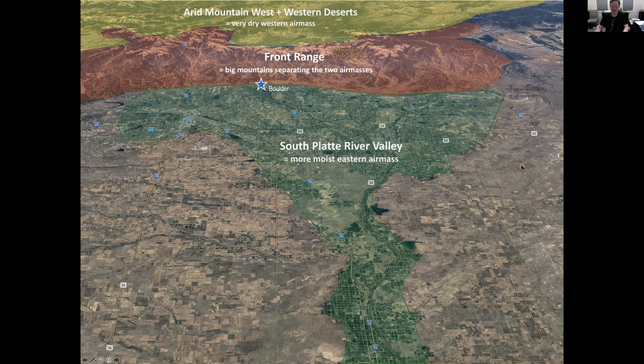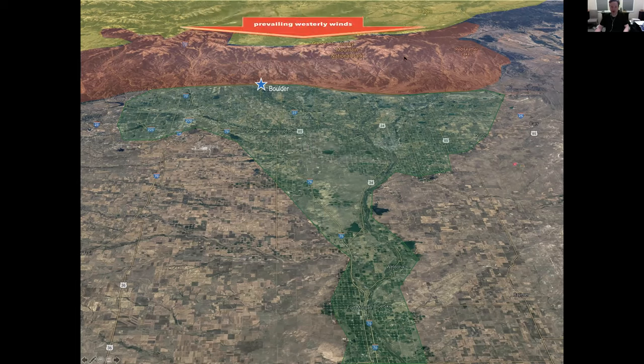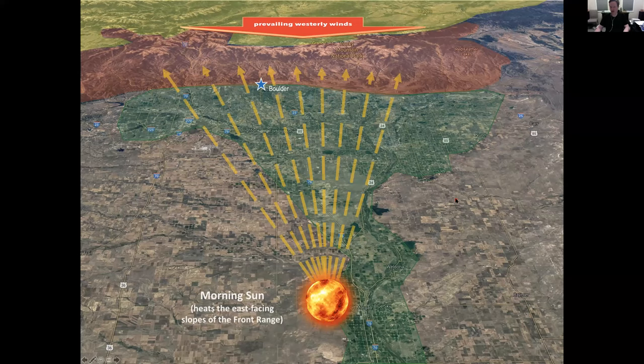So then what you also have typically is a prevailing westerly wind that is flowing over the mountains. In the morning, you have the morning sun out of the east. And the morning sun hits all these slopes of the mountains. And so these mountain slopes have more direct sun exposure in the morning. They heat up faster. There's also the effect that because the mountains are higher than the plains, there's less air above those mountains to heat.